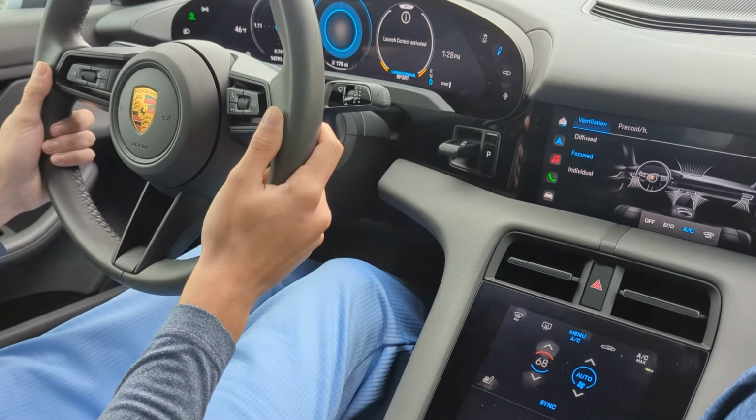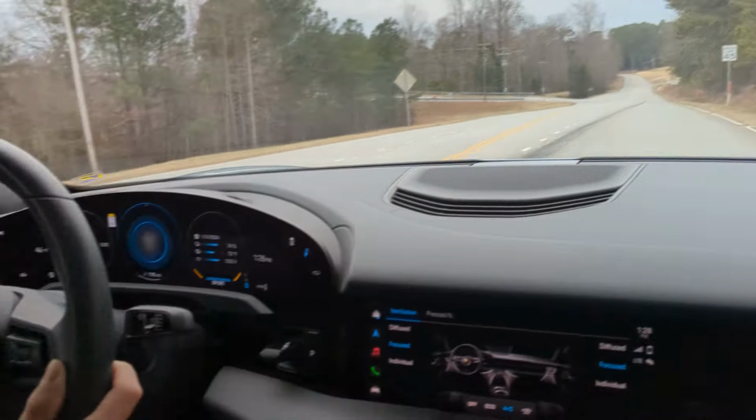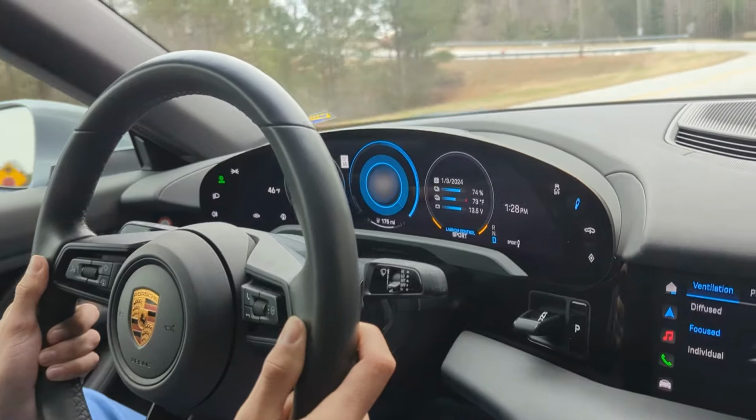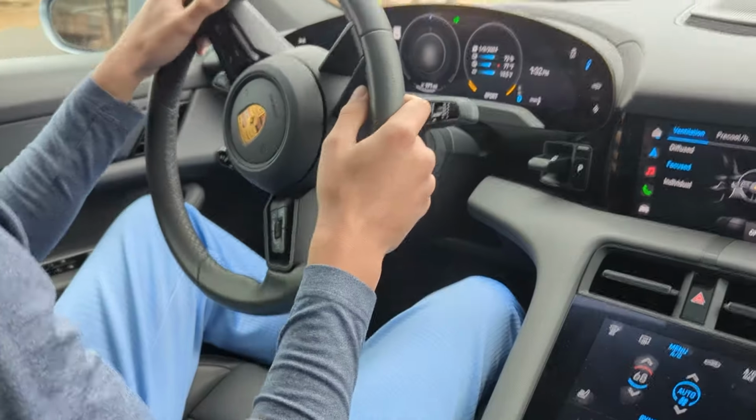Okay, we're doing a little test here to see if we can go into launch control activated. Here we go with the Taycan. Let's see what you can do. Holy crap! Yeah, baby! Okay. It's too good to be true.